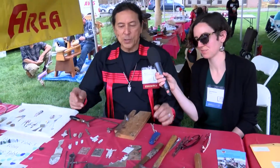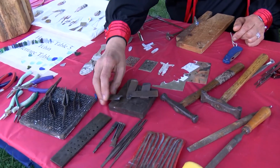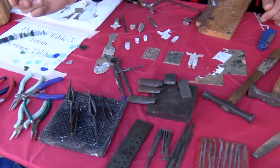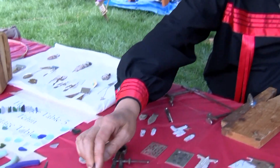And then it's some of my tools, and I make my own tools, a lot of them, not all of them, of course. And some of these stamping tools are made out of files, old files, and I even use clothes hangers to make pokers and stuff like that.